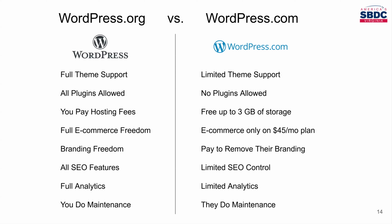Similarly, WordPress.org gives you full analytic control. So if you like Google Analytics or Facebook Pixel Analytics, you can install any type of analytics you want and see in a ton of detail who's on your website and what they're doing. On WordPress.com, they give you their own very small suite of analytic tools, and they don't allow you to use any of those fancier ones, which in my opinion are much better.